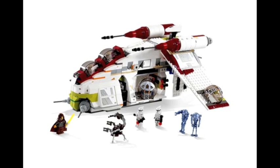Now we go to the top 5. Starting off at number 5, we do have the Republic Gunship from 2002. Now this set looks really nice.